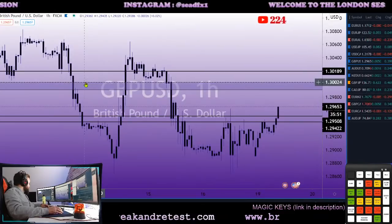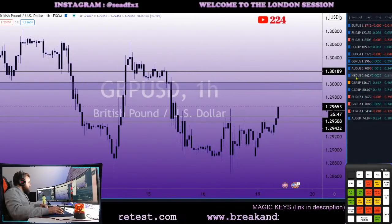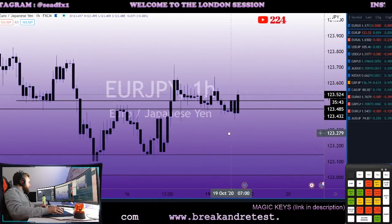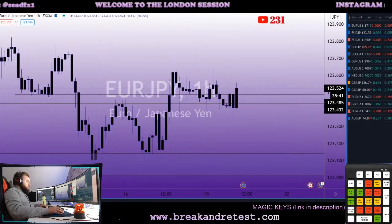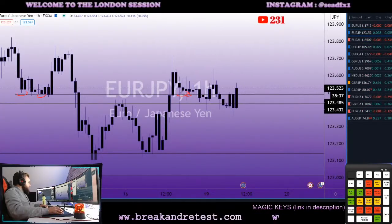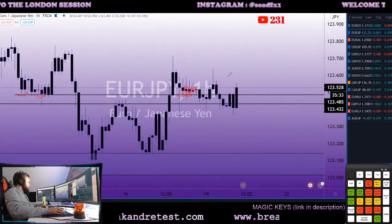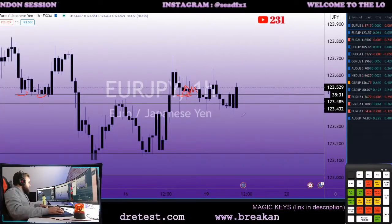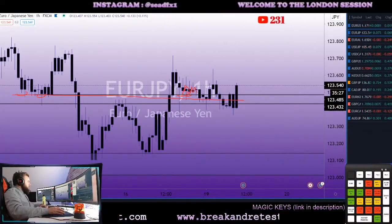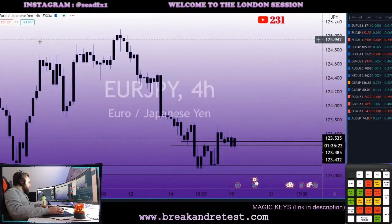Would you not want price to clear about these rejections first on EJ? Let me see. I think this is what's important, this support here. So price rejected this support, and this is just a consolidation. So I don't think this should be a problem for us. And this is also a 4-hour level. So I think we're clear here to take a trade.